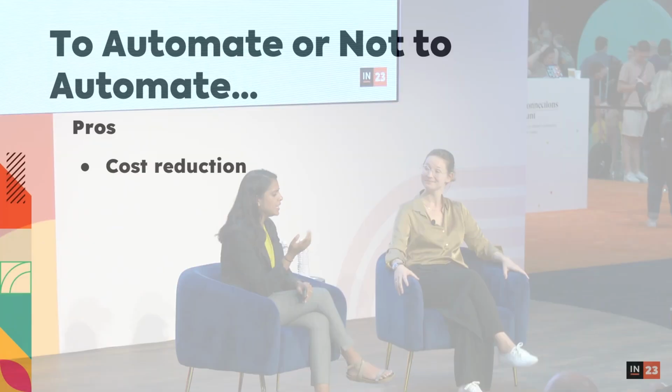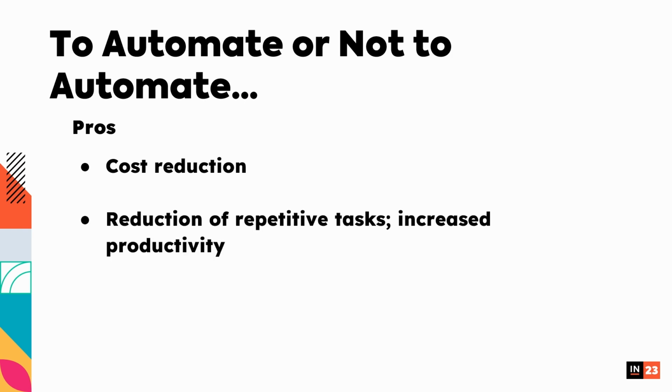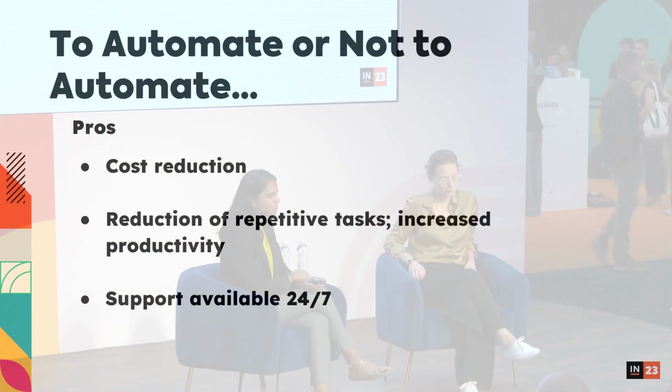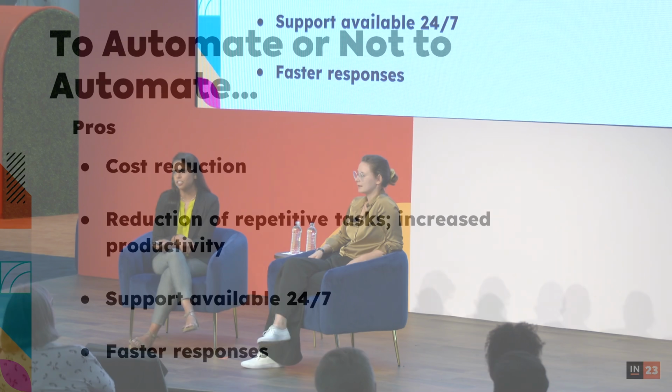So let's talk about the pros of rule-based automation. Really, it comes down to two things: reducing costs and increasing productivity. When you take away those boring, repetitive tasks from customer support, they find more meaning in their work. You're also going to get more out of them because they're working on deeper problems that actually require more thought rather than just data entry, things like that. You also have support available 24/7 with automation. And then faster responses. I don't care how fast you type, you're not faster than a bot.